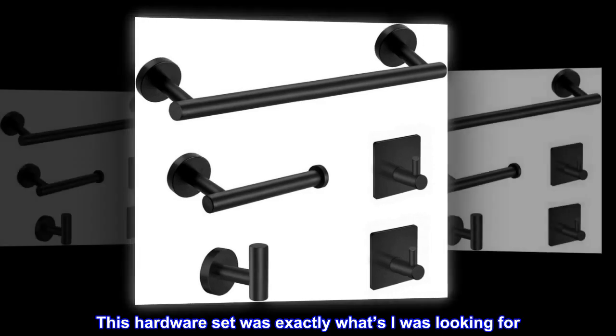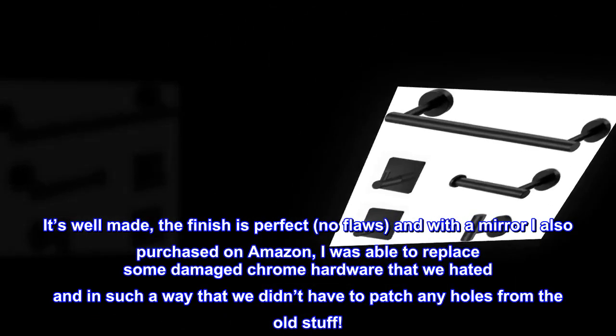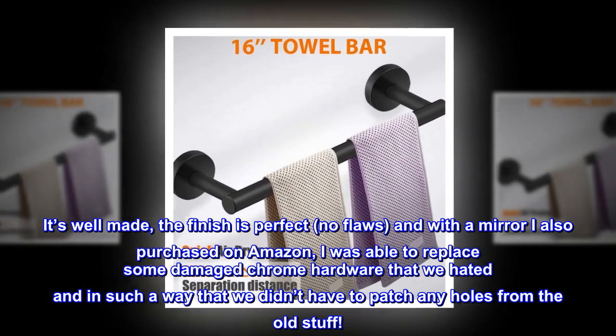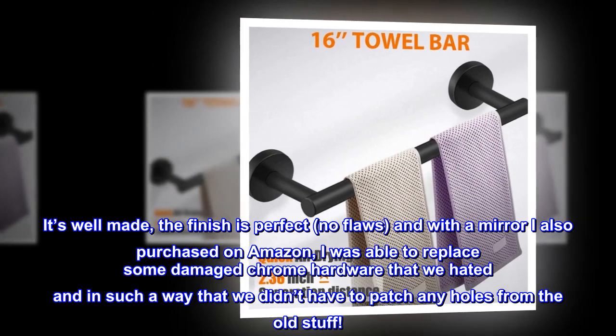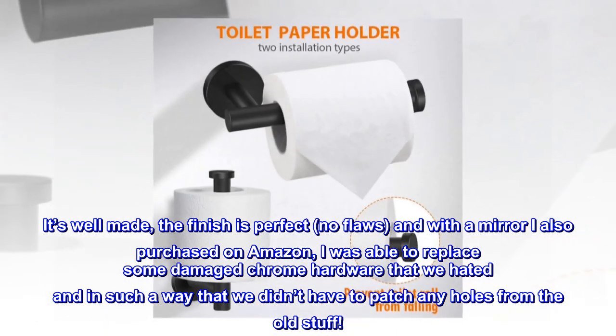This hardware set was exactly what I was looking for. It's well made, the finish is perfect, no flaws, and with a mirror I also purchased on Amazon, I was able to replace some damaged chrome hardware that we hated, and in such a way that we didn't have to patch any holes from the old stuff.